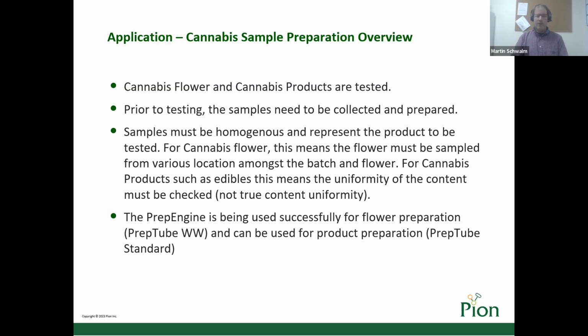The PrepEngine is currently being used successfully for flower preparation, and it can also be used for product preparation using the two main tubes that I'll talk about today, the PrepTube WW as well as the PrepTube Standard.